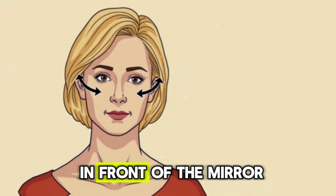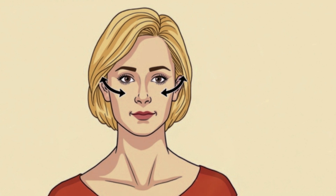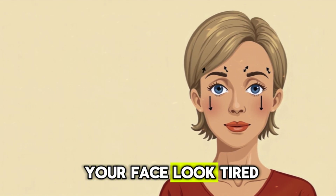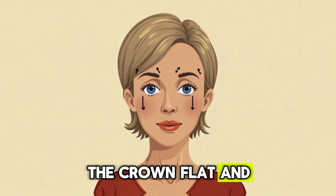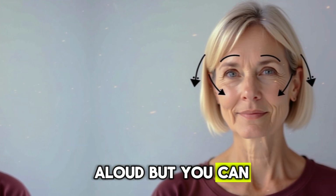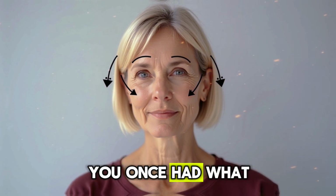Have you ever stood in front of the mirror, looked at your bob haircut, and sighed? Maybe it's a style you once loved, but now it makes your face look tired. The sides feel heavy, the crown flat, and the overall look lifeless. No one says it aloud, but you can feel it yourself. You're gradually losing the freshness and elegance you once had.